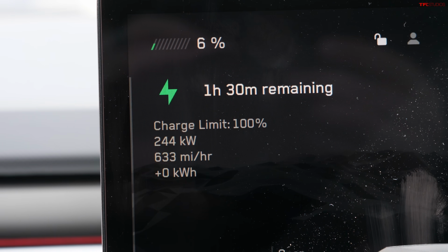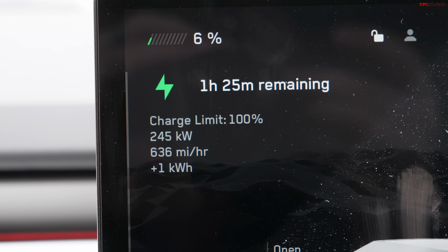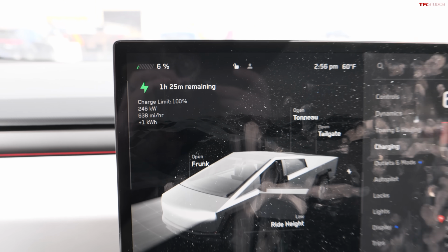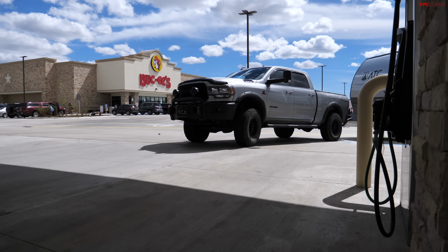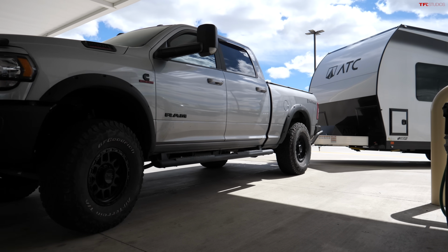Oh, we're at 243, Andre. That's pretty good. This is a 250 station. Yeah, we're going to be at 250. But the Cybertruck is an 800 volt, so it could be capable of more. It could, yeah. So we don't know what the Cybertruck has done yet in terms of fuel money, but we'll figure out how much this did pretty quickly.